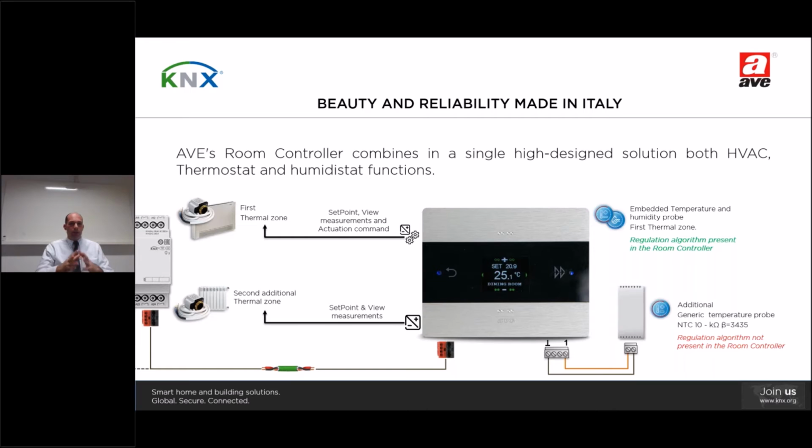This device is provided already with two probes on board, which are a temperature probe and a humidity probe. So this device alone is already able to measure temperature and humidity. It also has the possibility to be connected to remote probes that send information via bus. And as we will see later, it also has inputs on board for other probes.